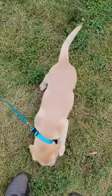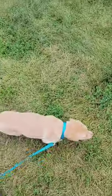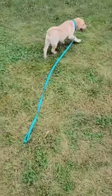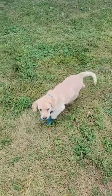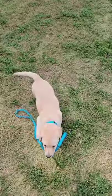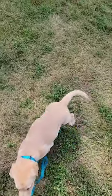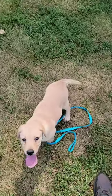And here with Phoebe, yellow female. She's already reserved, but I'm using her as my model in training and showing everybody all this. She's doing great. So you can see how we just went through a come and heel and sit exercise there. So how do we get to that point?